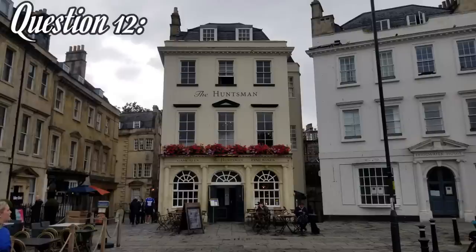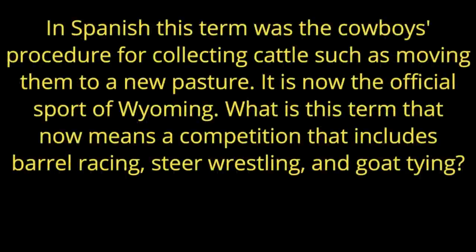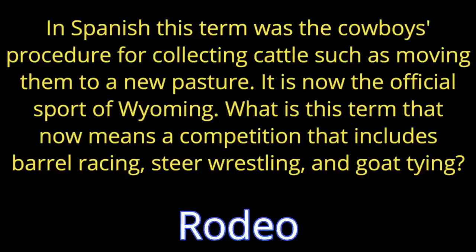Question number 12. In Spanish, this term was the cowboy's procedure for collecting cattle, such as moving them to a new pasture. It is now the official sport of Wyoming. What is this term that now means a competition that includes barrel racing, steer wrestling, and goat tying? The term we're looking for is rodeo.